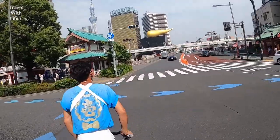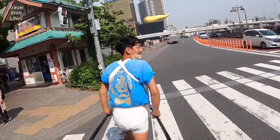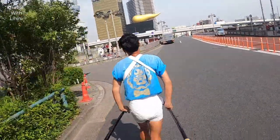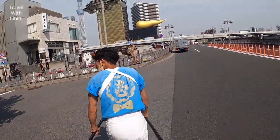And this was our first experience of riding a rickshaw. The experience was very fun and amazing. And this guy was telling us about Asakusa's history and the sightseeing.